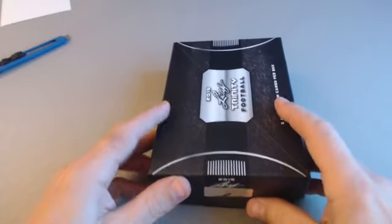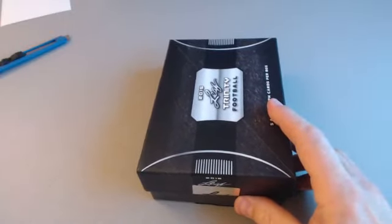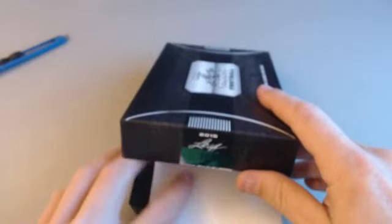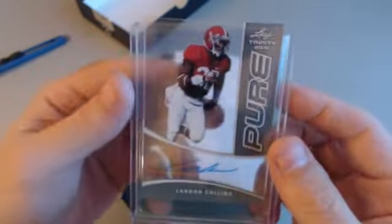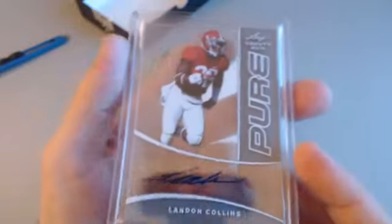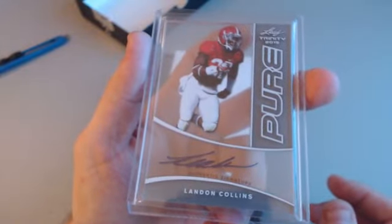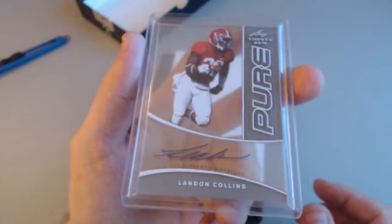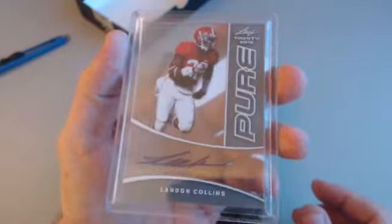Alright, fellas, gonna get my index card. Start off with one kind of coming out of the case, actually. We got a redemption behind it, but it's hanging out a little. It's a glass card, a Landon Collins. That's Giants. Roy 7730. Nice on-card. They're all on-card, too. Love the glass versions, though. They are sweet looking cards.